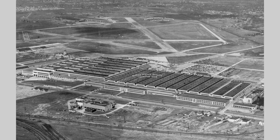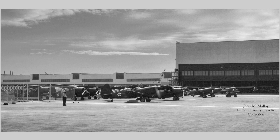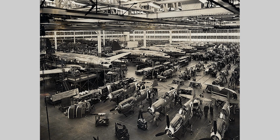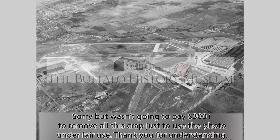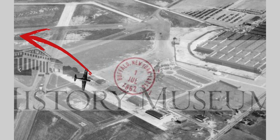This is the Buffalo Municipal Airport. How quaint! Curtiss had a huge plant just off the airport where they mostly constructed P-40s and C-46 cargo aircraft. This is a different angle of the airport taken in 1947. This was the image I used to determine that Hagedorn's theory seems to be credible. I believe our mystery plane is here, facing this way. Our cameraman is just behind him, the Curtiss plant's behind them.